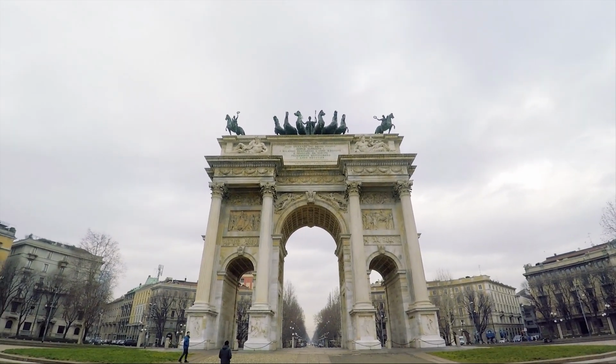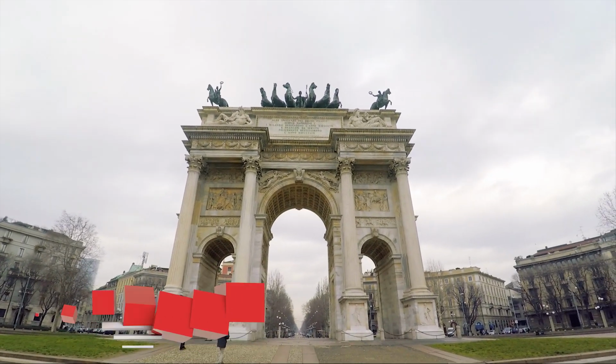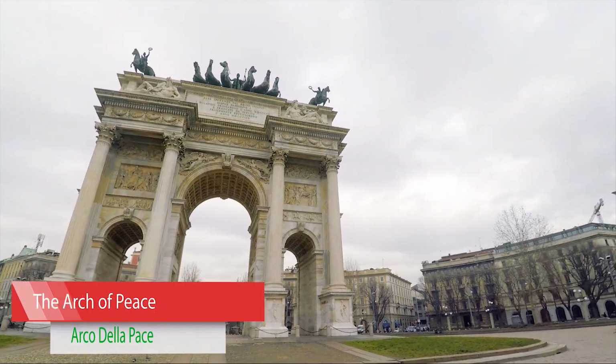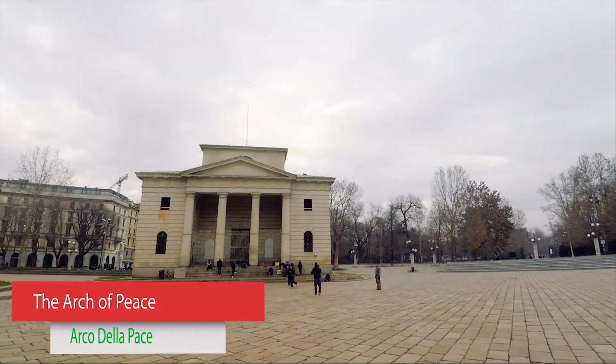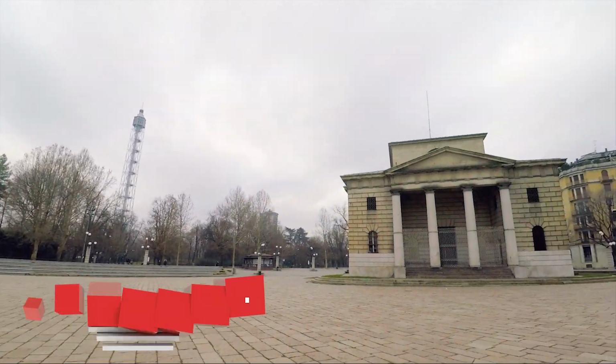This right here is the Arch of Peace. It was built under Napoleonic rule in 1807 by architect Luigi Cagnola. This new gate marked the place where one of the main access roads into Milan at the time entered the city. Now let's ask my beloved friends what they think this is.